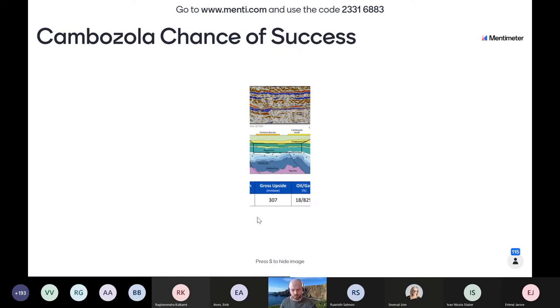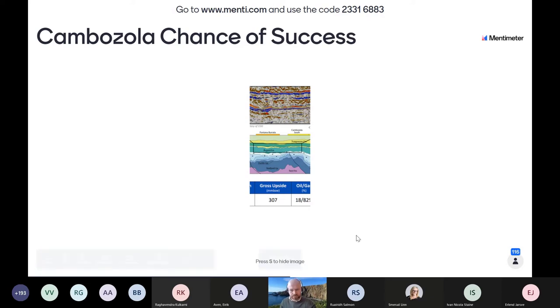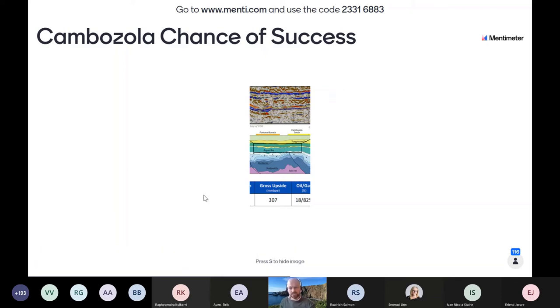I think I will stop when we reach 120. That was around the number we had in the last prospects. 116, it seems that didn't stop now, so 117. So I will start now to share. 118.